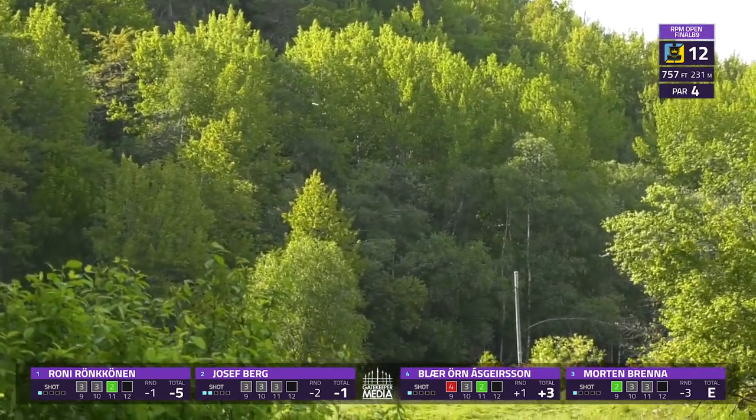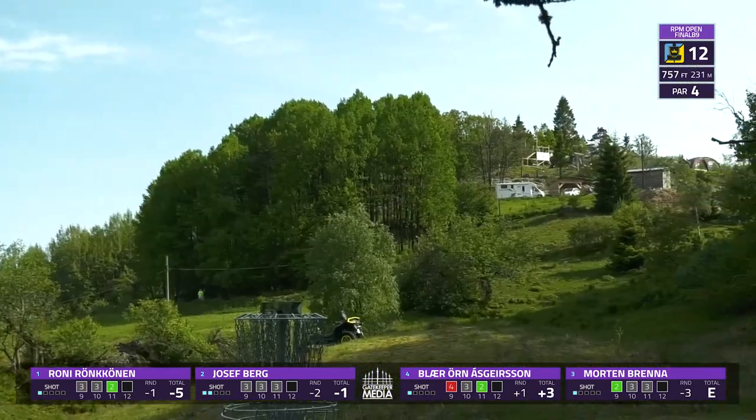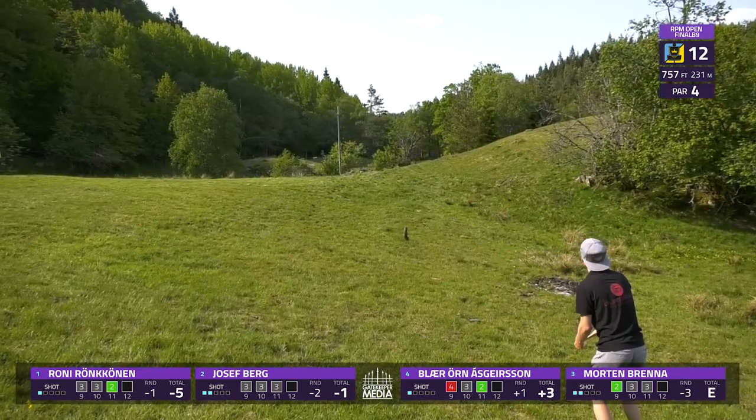Oh, giving it a full send. If it holds, keep holding. Please hold, keep holding. Hold it, baby. I mean, a great shot from there. Par is very simple from there.